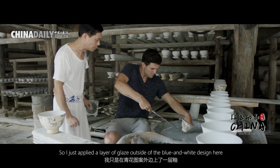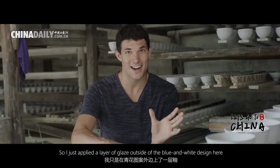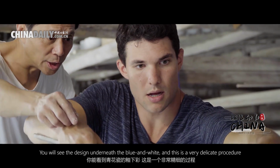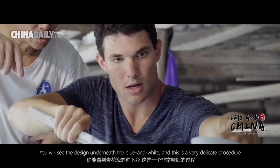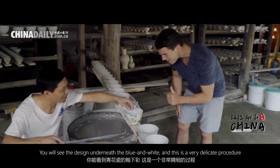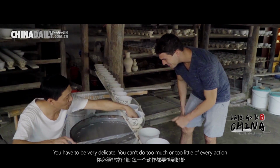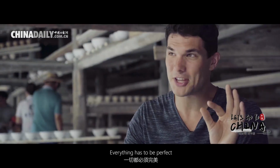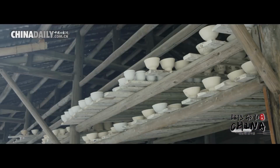So I just applied a layer of glass outside of the blue and white design here. You'll see the design underneath the white and the blue. And this is a very delicate procedure. You have to be very delicate. You can't do too much or too little of every action. Everything has to be perfect.